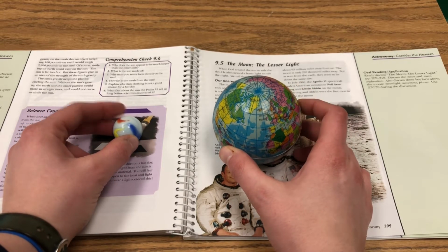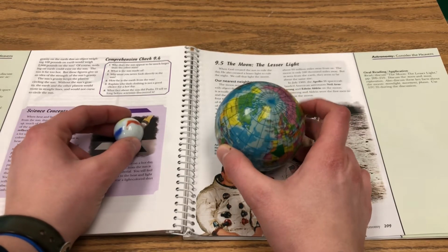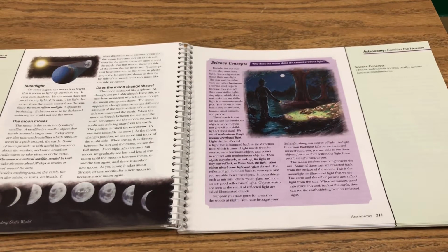So you can see that it is definitely smaller than we might think it is. You're also going to read about moonlight. And we can see that when you read about it, you'll see that the moon doesn't actually give off any light like the sun does. The moon reflects sunlight. So the moon is reflecting sunlight from the sun to the earth.